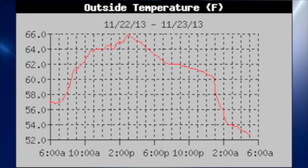There's a look at the temperature trace from my weather station in Helena, and you can see where the front came through last night. Right after midnight, the temperature dropped on the order of about 7 to 8 degrees or so. It's going to be settling into the lower 50s for the highs today, and then we should be falling into the 40s this afternoon.